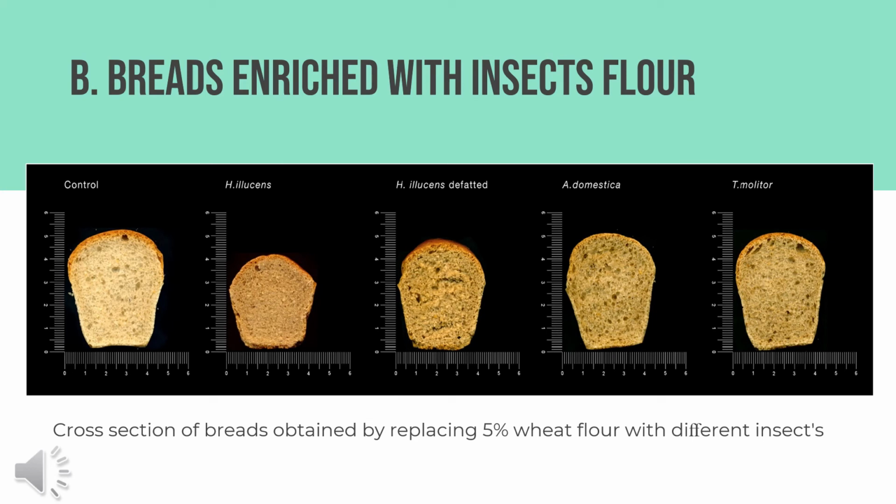B. Breads enriched with insect flours. Breads containing insect flours showed similar appearance to control bread, with the exception of crumb color, which showed different brownish intensities. The addition of insect flour didn't impair dough fermentation, obtaining breads with acceptable volume and open crumbs. Nonetheless, the bread containing H. elegans exhibited a more close crumb and lower volume.